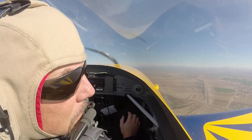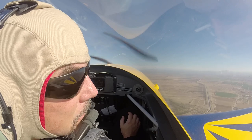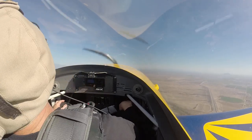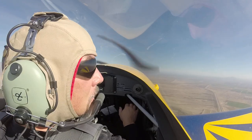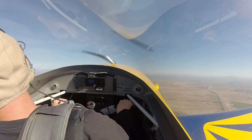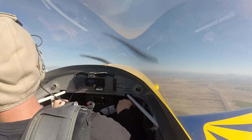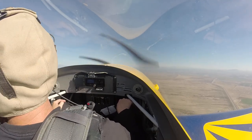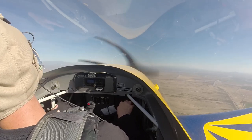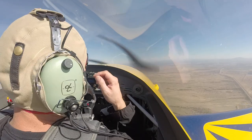The cross under here. Test our smoke. Must be working, came out pretty quick.